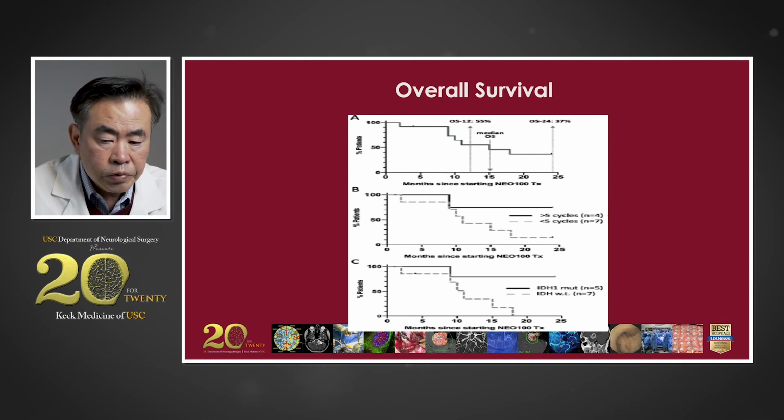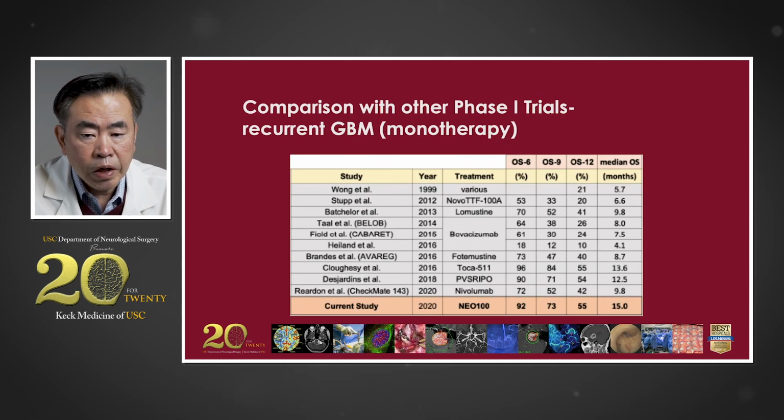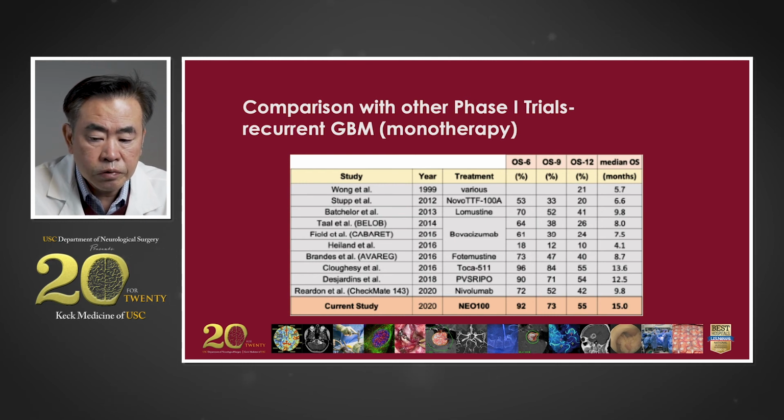And what was very interesting in terms of the markers, we looked at the genomic markers, including MGMT status and IDH1 mutations, and we found that the patients that were IDH1 mutant had a very long survival time compared to the patients that had IDH1 wild type. In fact, the 3 patients who have survived and are still getting treatment were all IDH1 mutants. And when we compare our study with other phase 1 trials, you can see that our survival time at 6 months, 9 months, 12 months, and overall median survival was the best achieved compared to other phase 1 trials.